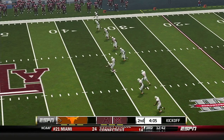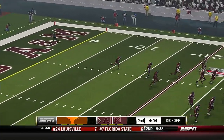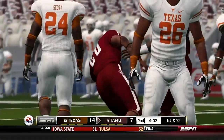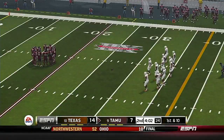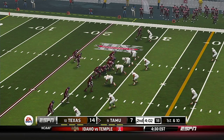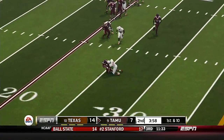Texas ready to kick this one off. Robinson's back to return. He's to the 20. They'll bring him down at the 27. Misfortune struck as their last drive ended in a fumble. Each possession gets more and more vital as the game goes on, especially when you're behind. You can't afford to make many more mistakes.